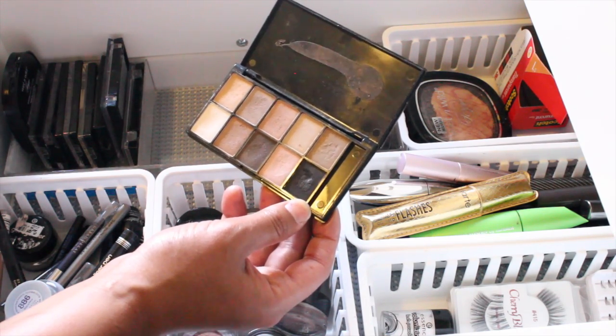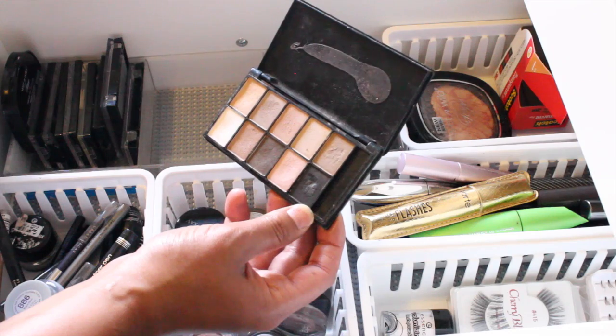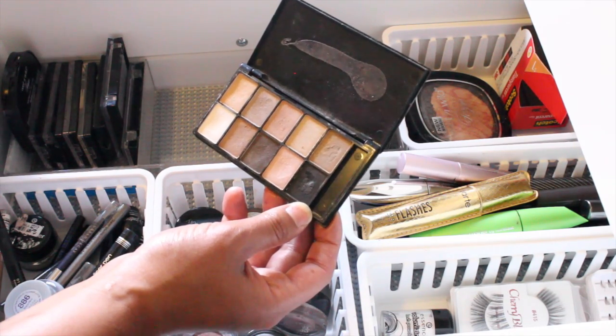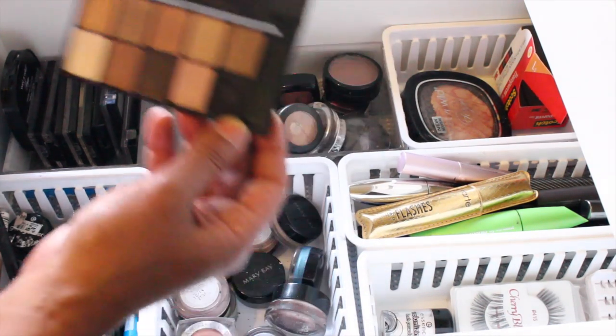If you see it in a discount store, if you see it somewhere really cheap, I would totally buy it because it's an amazing quality and it's an everyday kind of palette, and also has some deep shadows that you can use for more of a smoky look. So definitely gonna keep this one.